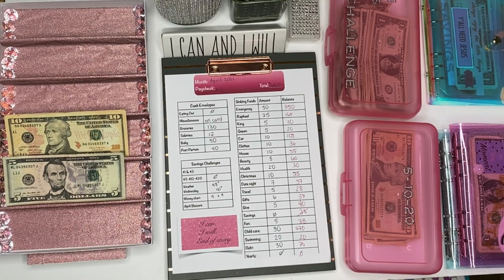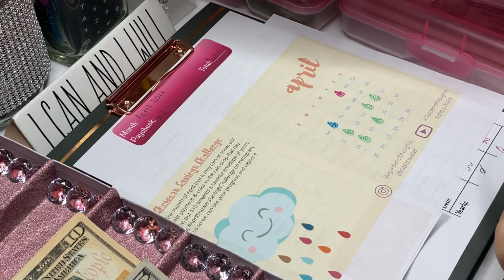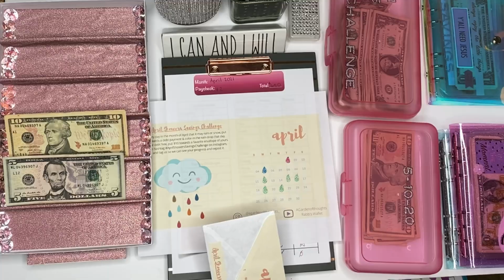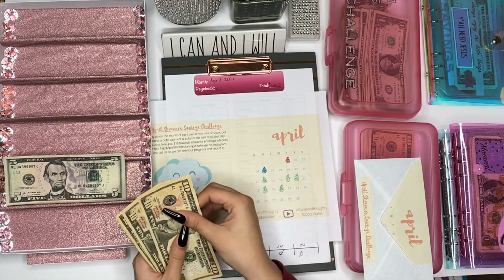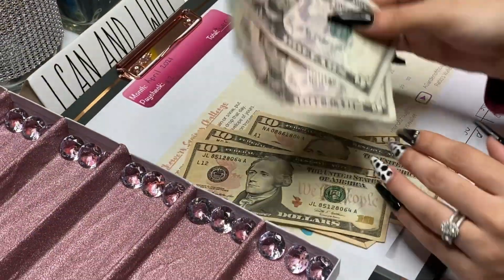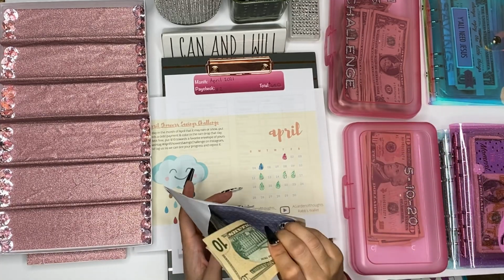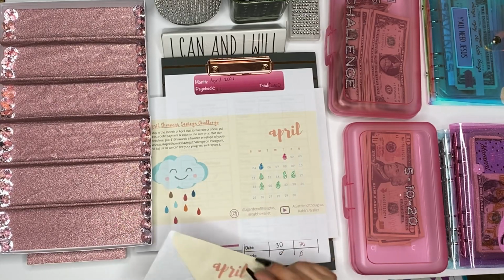And our April savings challenge. I marked on green the times it rained after my last video. So we will be adding to this envelope a total of $50. So 10, 20, 30, 40, and 50. And this money, I will make a payment to my Amazon card.